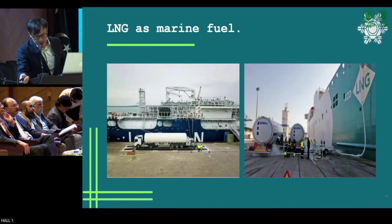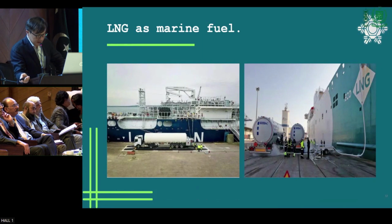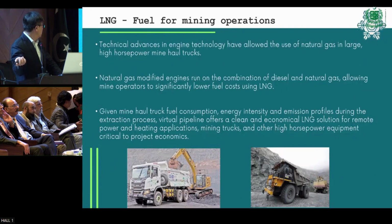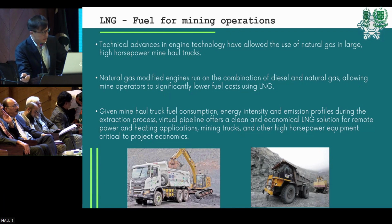Obviously LNG can be used as a marine fuel, that we all know, but that's not the focus here. Then mining trucks. Obviously, Pakistan has a lot of new mining projects coming. That's an area that we think offers significant savings for the project developers of the mines.